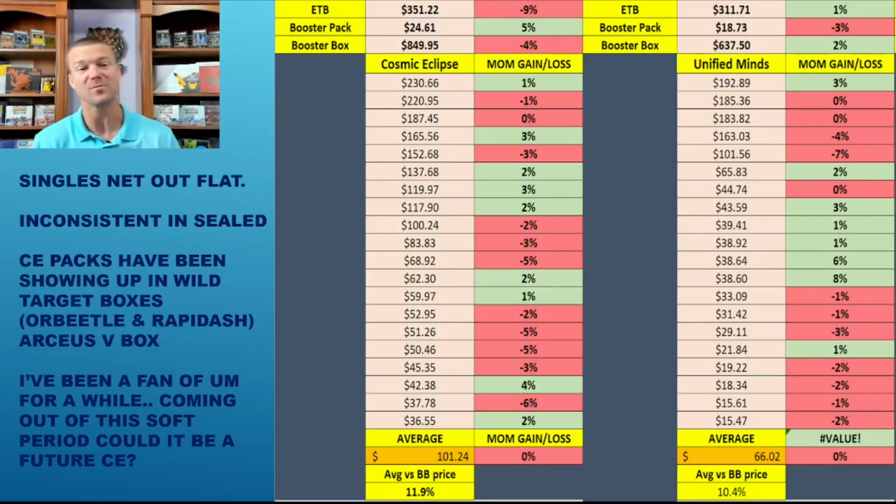So I'm starting with Cosmic Eclipse, right? We're starting with the most recent Sun and Moon sets, and we're going to work our way back to the very, very beginning, Sun and Moon base. Now, here are the top 20 cards. You'll see the Elite Trainer box, booster pack, and booster box prices there at the very top. Then in orange, that's the average price for the top 20 cards in the set. And then I have this average versus booster box price, and that's just a ratio, right? The average of the top 20 cards versus the booster box price.